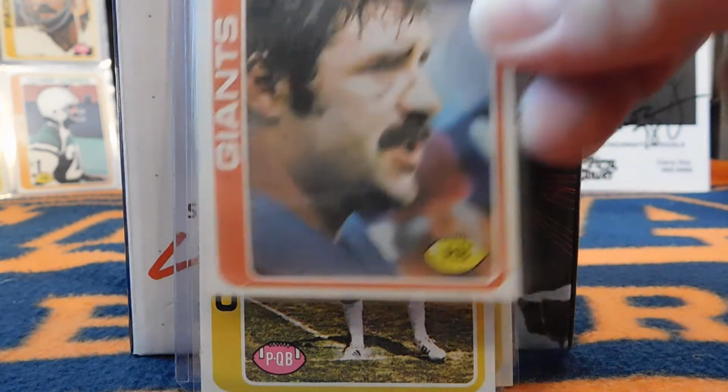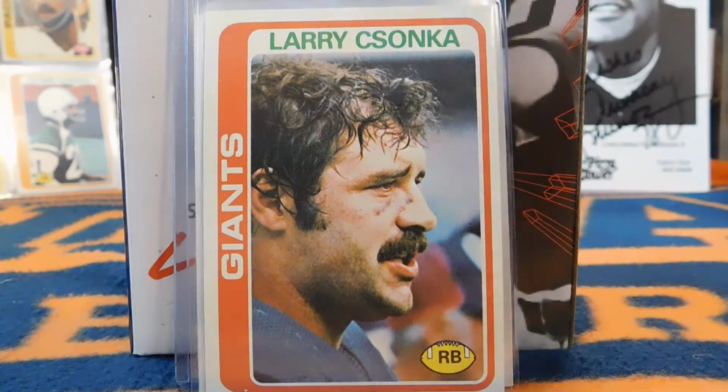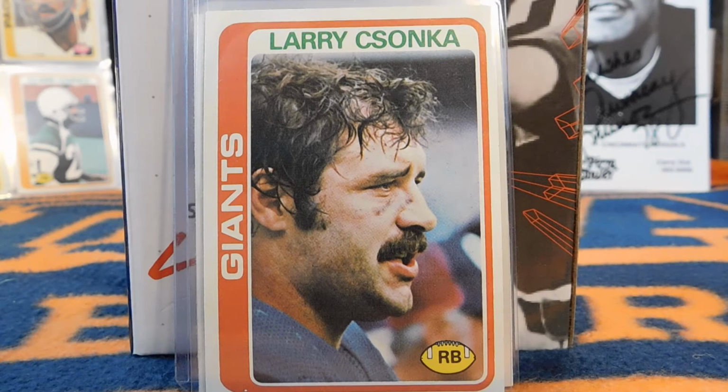Right here, near the end of his career, we've got Larry Csonka, obviously most well-known for playing for the Dolphins. He made the Hall of Fame, I think it was 1987. So he played in 1974. He left the Dolphins to play in the World Football League.